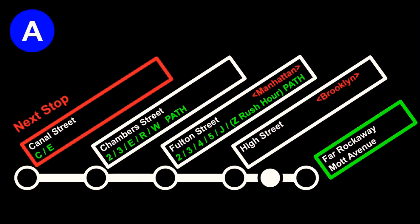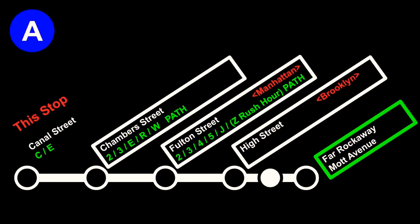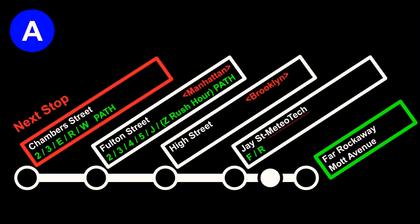This is a Brooklyn-bound A Express Train. The next stop is Canal Street. This is Canal Street. Transfer is available to the C train. This is a Brooklyn-bound A Express Train. The next stop is Chambers Street.